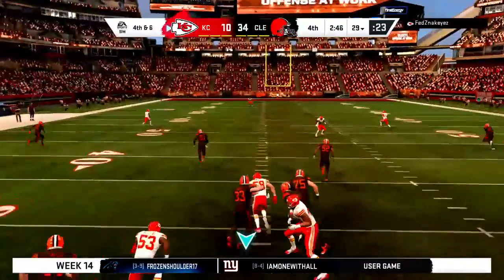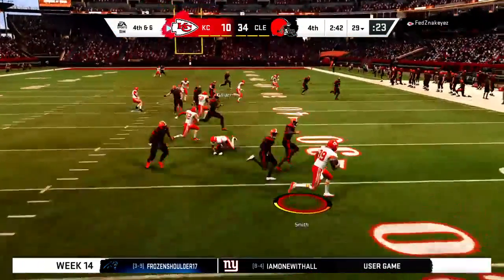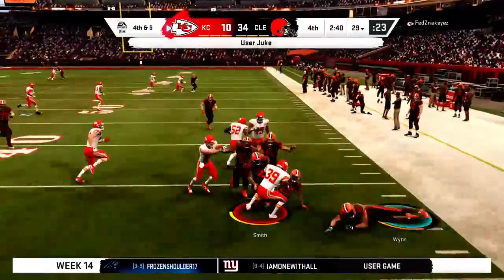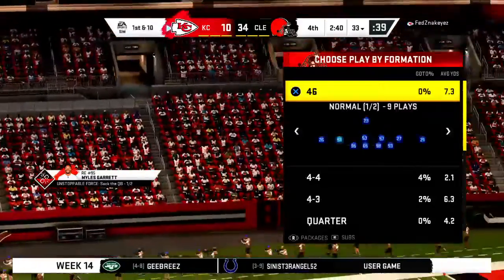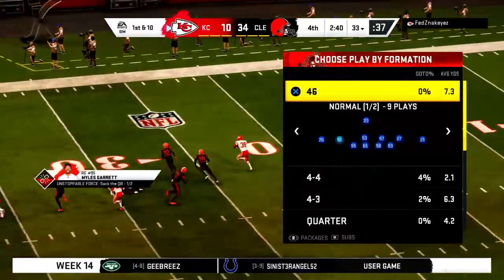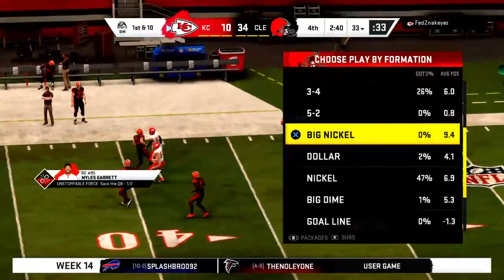They only punted twice in the win last week as he gets this one away. Fielded just inside the 20. Nice job bringing that one back. 14 on the return. And it's Chiefs football. 1st and 10 at their own 33-yard line.